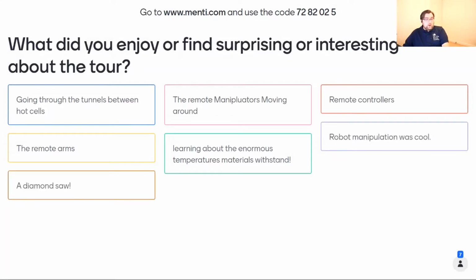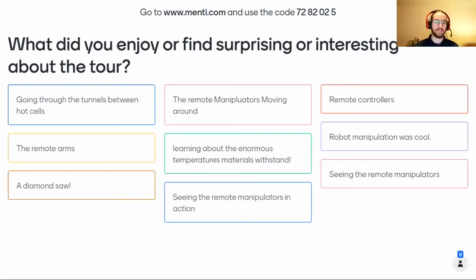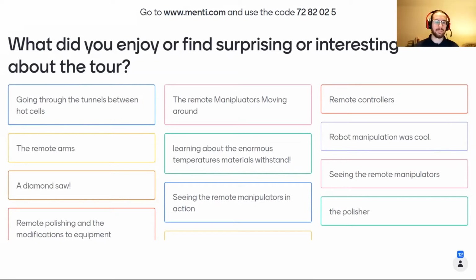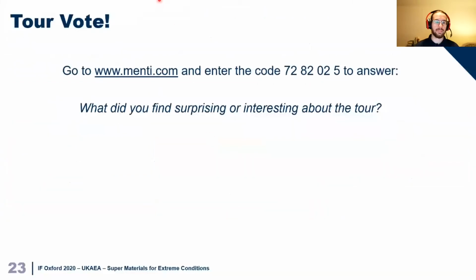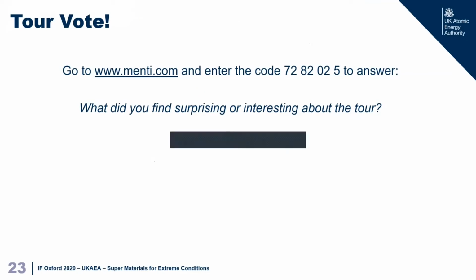I think also, Andy, your camera has actually stopped working there if you want to try and give it a kick. I might just turn it off. Oh, yeah, the diamond saw I think was really cool. I'm just looking at some of the answers coming in here now. Yeah, we've also got a diamond wire saw that we didn't show you, which is very useful. Okay, I'm going to switch away now. I'm just going to turn my video off. There we go. Sorry about that, everyone.